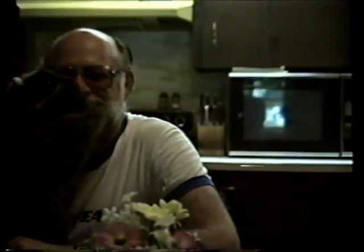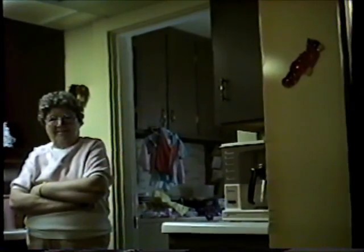Now we're going to go back and we're going to look at Grandpa and the coon again. Can you see him? The coon. Say hi, Grandma. Maybe she'll talk to you. Hi, Leah. Are you taking a picture? If you say something, Leah, it'll be on there too.